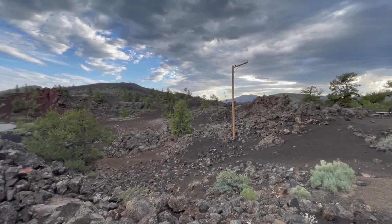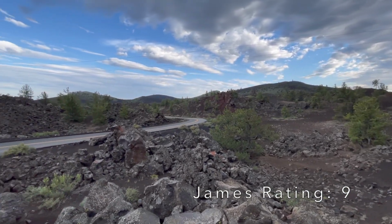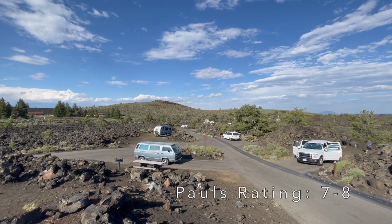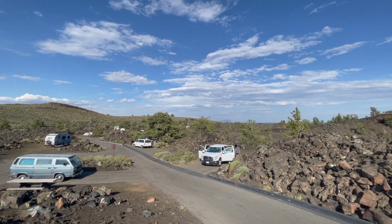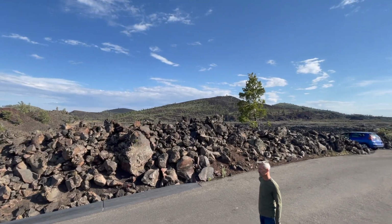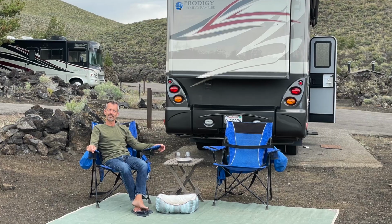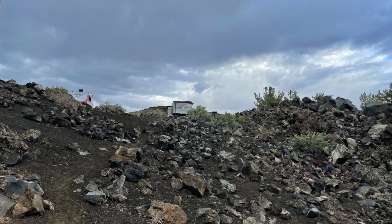Well, nothing's ever a 10 because nothing's perfect. So a 9? No, you'd give it a 9? I'd probably give this an 8. 7 to 8. The only reason being you are kind of close together in your sites, so you don't have a lot of privacy. We got to know our neighbor really well last night. But this is a 100% unique campground because it's in this extremely rare, one-of-a-kind lava field. So for that, I would give it a 9 just because it's completely rare.